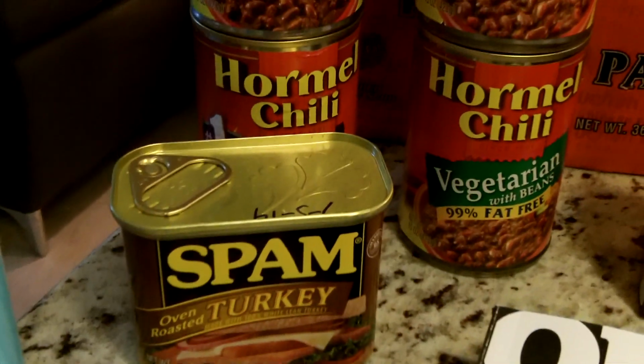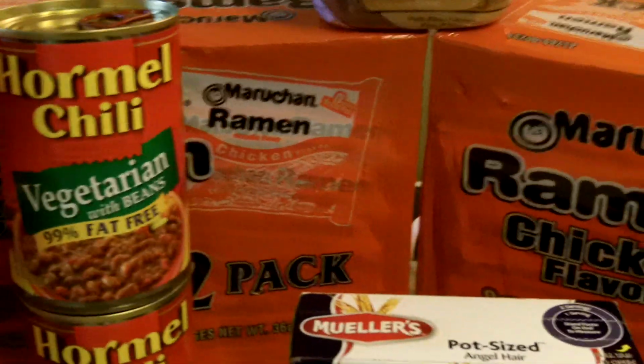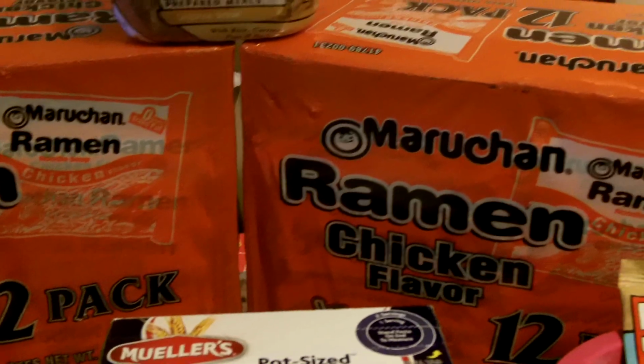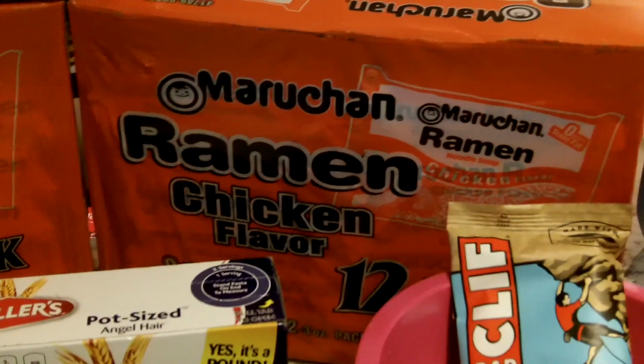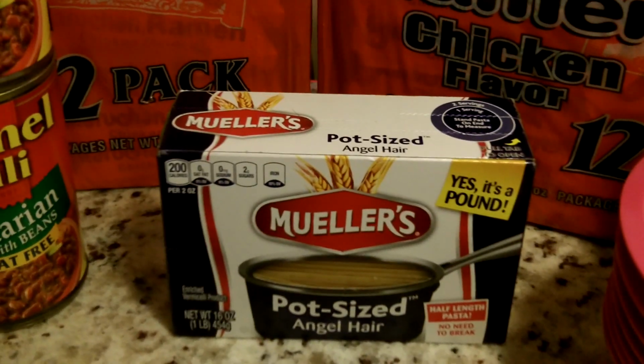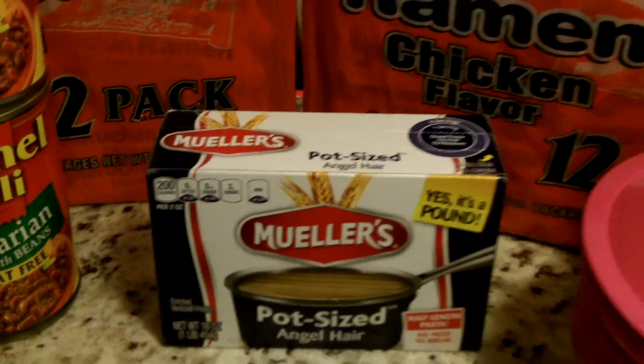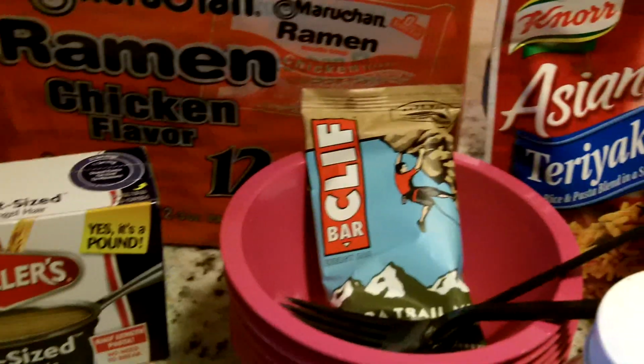Different types of Spam and tuna. And like I said, everything's not represented here. Ramen, a big and cheap way to store noodles and soup flavoring. Things like pastas. You could even cook these up, dehydrate the pasta and store it so it can just be rehydrated, 1, 2, 3, in the event of an emergency.